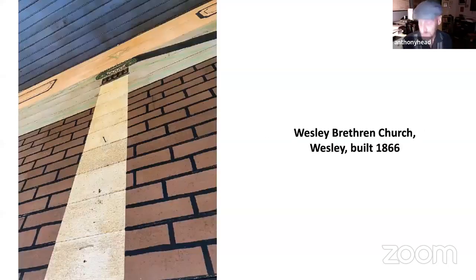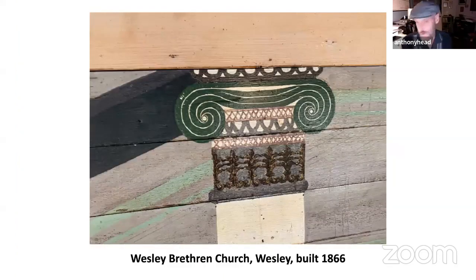Both the fake brick and the columns went all the way up to the ceiling, where he was diligent enough to include the small details of the volute. It was charmingly executed, though not too professional.